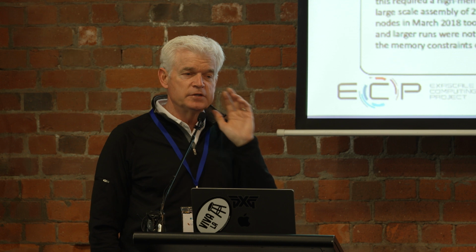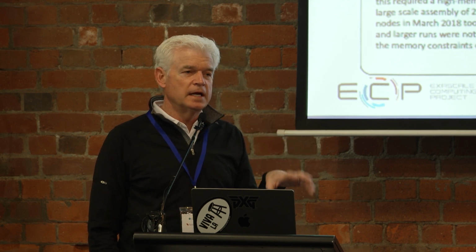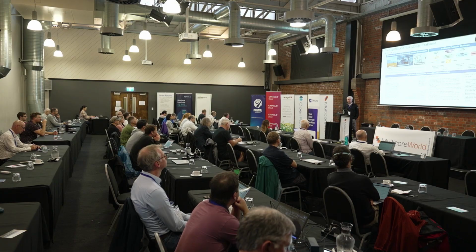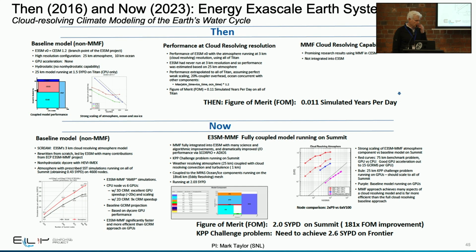This requires a lot of hash tables. There's a lot of indirect addressing. It didn't look like it was amenable to GPUs at all, but with Kathy's talent, her team was really able to get good utilization. She's also moved on to protein clustering and some really interesting problems. So this is an example of an application that has a lot of applications in human health, but was also driven by the microbiome in our BER program office in DOE.